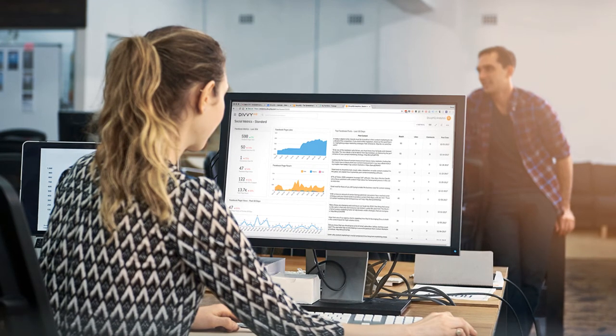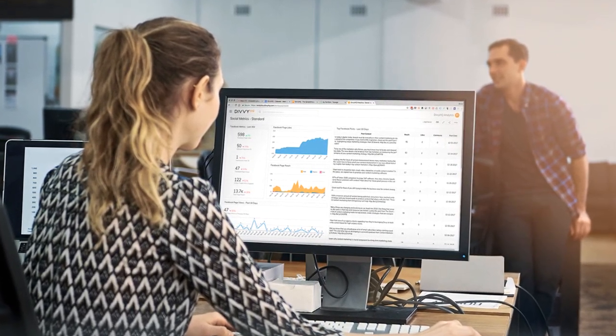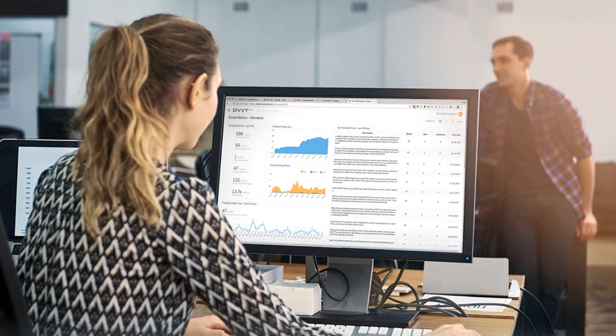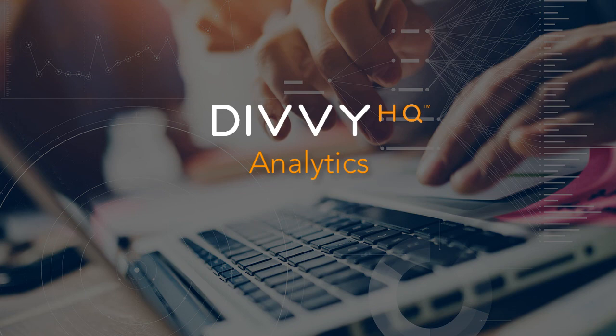When your team is armed with real-time insights, they can focus in on what's working and what's most important, creating better content. Are you ready to see what the next chapter of your story can be?